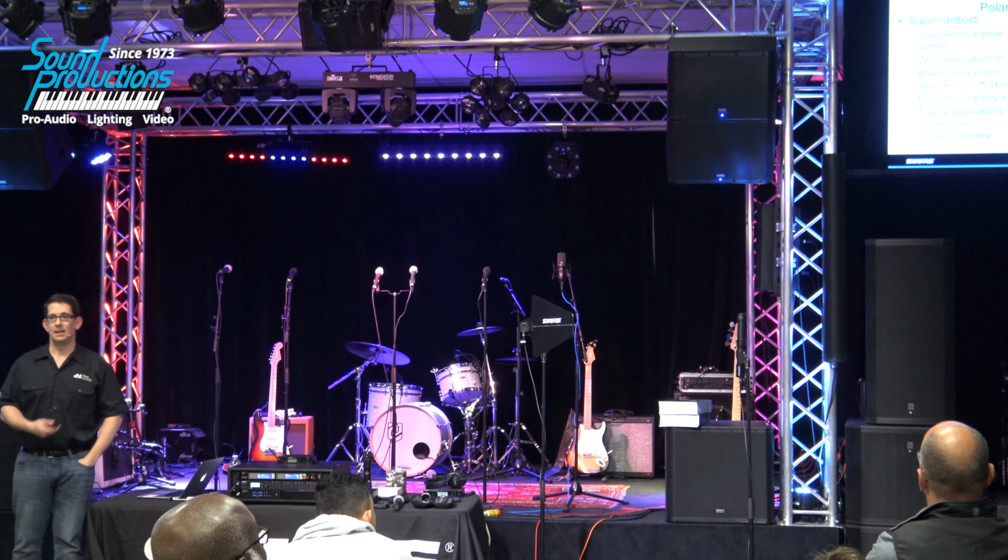So proximity effect is something that happens specifically to dynamic mics. It is a boost in the low end. I'm sure everybody has experienced proximity effect on a mic before. That's one of the unique things when Clayton gets up here to do a demo that we're going to look at with this KSM-8. By going to a dual diaphragm on the dynamic, we have significantly reduced the proximity effect.